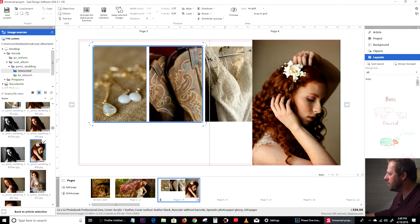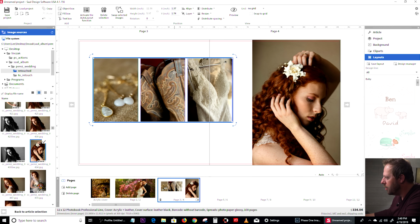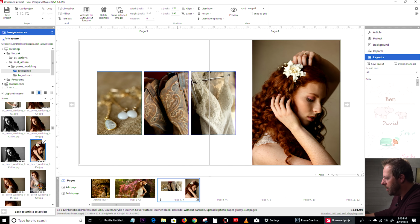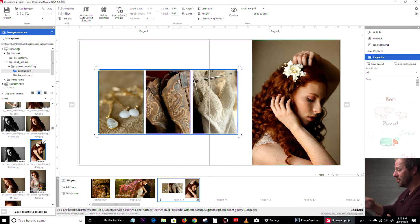So I'm going to go ahead and grab all these images together. I'm going to get them to the size that I'm thinking is going to look good, just roughly. And I'm going to want to get these in line as well. So I don't mind the gutter going through something like the dress or the shoes. It doesn't really matter so much. It's more important when you have an eye or a head or something like that. We definitely don't want that to cut through someone's face.